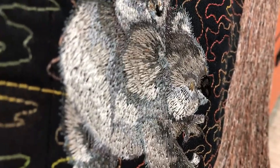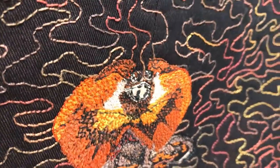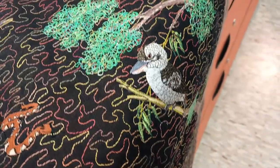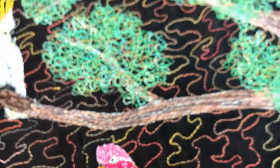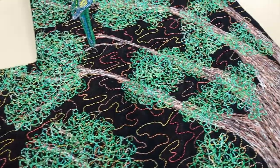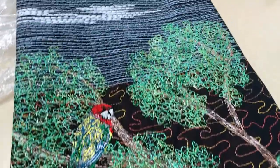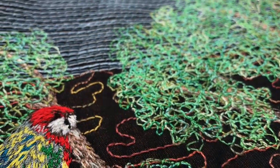Was this an embroidered piece here, the animal? Yeah, it was an embroidery design here. It's cool. The texturing's really cool on it. That's really neat. Everything really mixed together nicely. Was it all Sulky thread? Yeah.